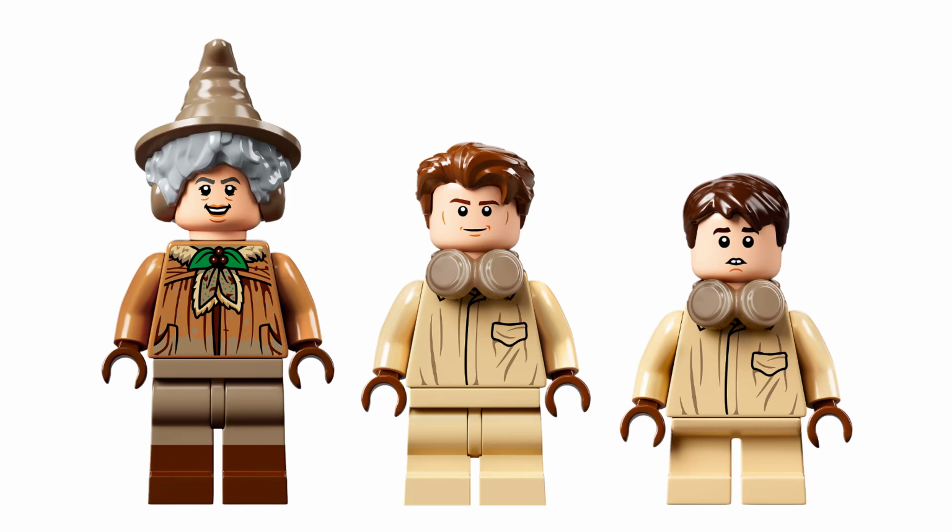Looks like Cedric and Neville have the same torso piece, although Cedric has the 3/4 legs because he was an older student, obviously, than Neville, who has the short legs. And then they have this new earmuff piece that I haven't seen before, where the earmuffs are held around their necks instead of on their heads. So I think that's a nice new piece to see as well in one of these sets.